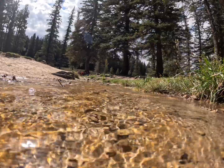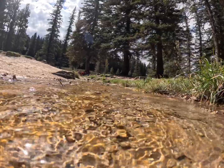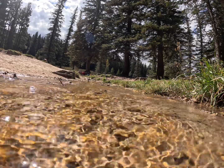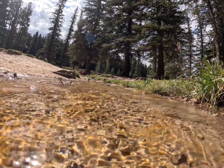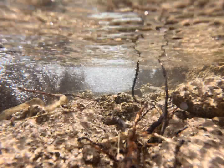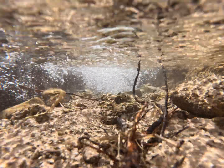The water is extremely cold. It feels like ice water. So if you have sore feet or any problems with your feet, believe it or not, actually sticking your feet in this water actually will help.